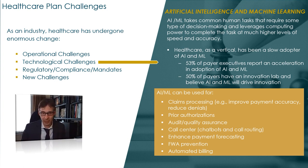Using machine learning, we can audit 100% of volume, 100% of transactions, and that will be much better in identifying: are things working appropriately? What is our productivity? What is our accuracy?